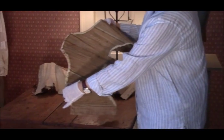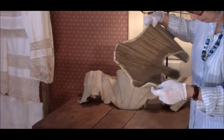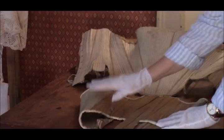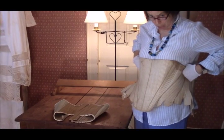And it's lined, you can see it's all hand stitched. It would have been very difficult to stitch too, because it's got bones, and the bones may very well have been made of baleen, whalebone. Here's another one, which is a little bit more complicated in shape. Again, worn this way, not particularly comfortable.